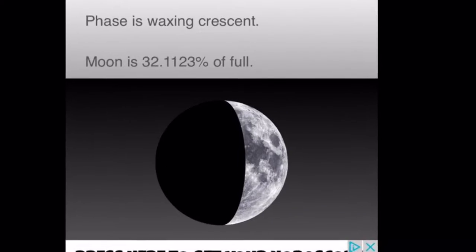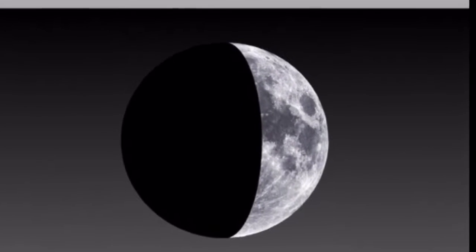Should I keep the fish? No, release. I can't really tell by this video, but it actually is pretty light out. There's the one third moon, so it just turns out to be pretty light out.